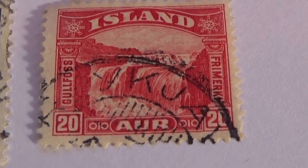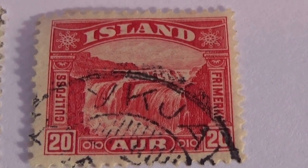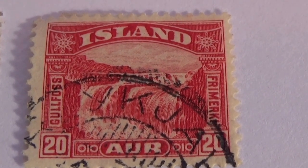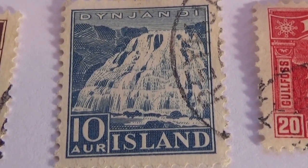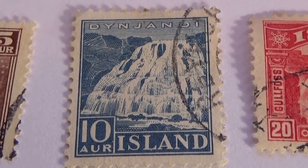And look at this one. A 20 with the waterfall. Very nice. These are some of the good old ones. Look at this one. Much higher waterfall. Nice.